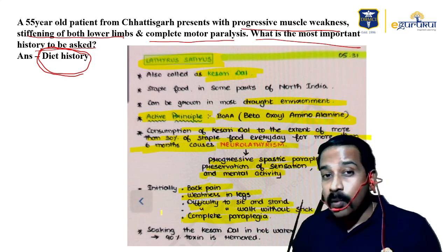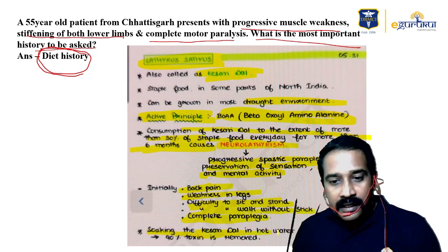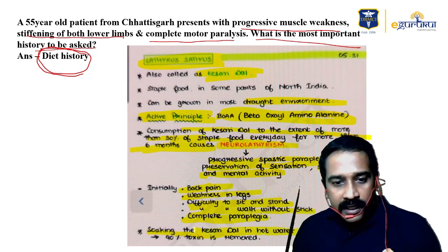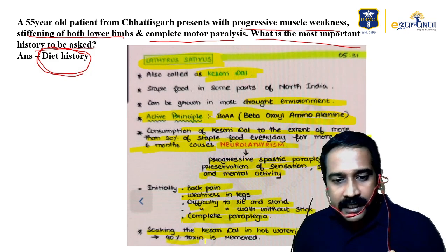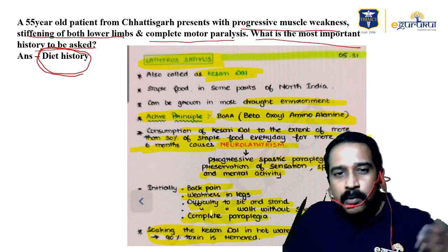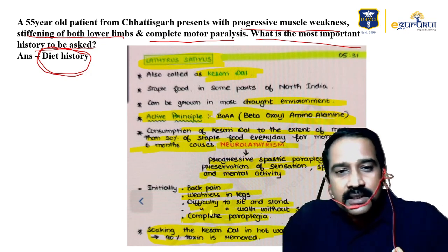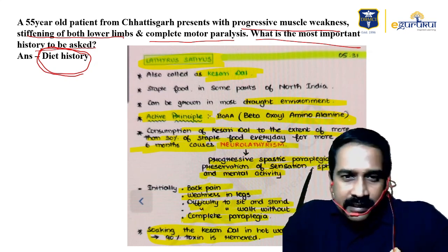How can this be overcome? This can be overcome by soaking the Kesri dal in hot water and boiling it. By mixing it with hot water and boiling it, 90% of the toxin can be removed. So this is how it can be overcome. Lathyrism or neurolathyrism by Kesri dal or Lathyrus sativus.